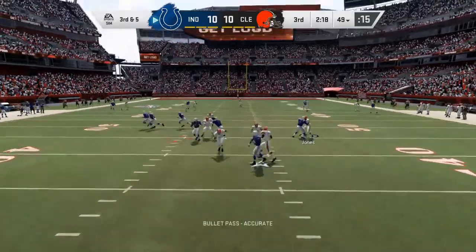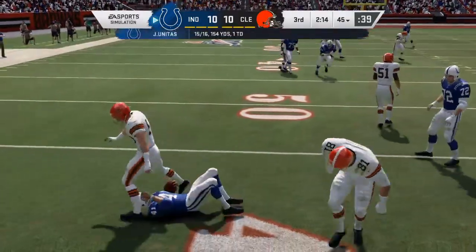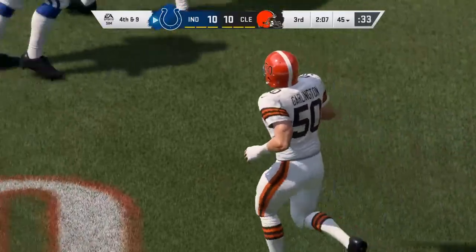They'll set up to throw. They'll try and set up the screen. It's complete. And he'll lose yardage on the play back at the 45-yard line. That'll wind up going for a loss of 4. And that'll bring up 4th down.